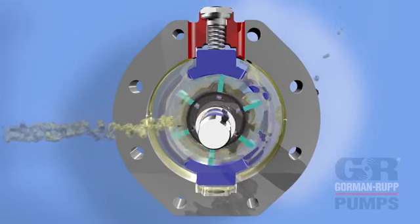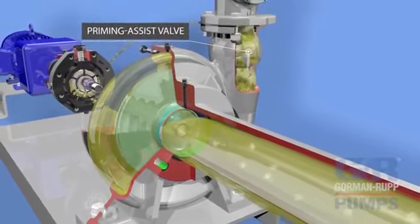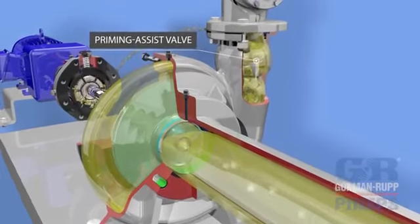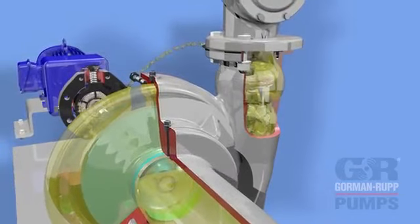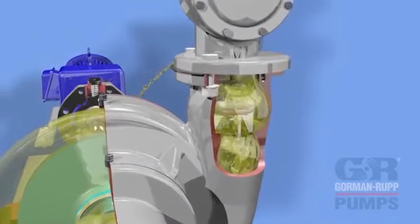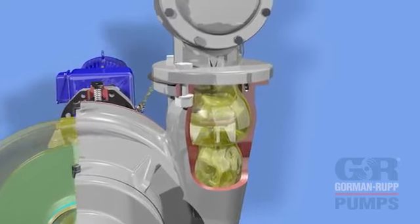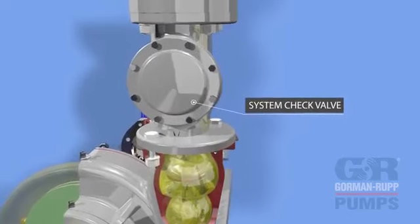Depending on the configuration of the pump, a priming assist valve is built in the pump discharge to prevent recirculation of the air and vapors during pumping cycles. The priming assist valve will not prevent drainback through the priming pump. An external system check valve is recommended in most systems.